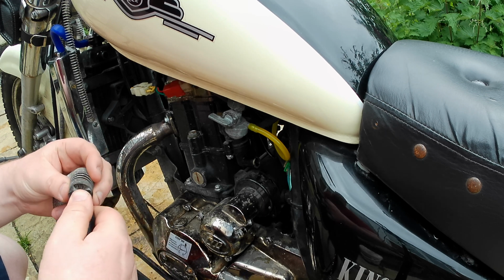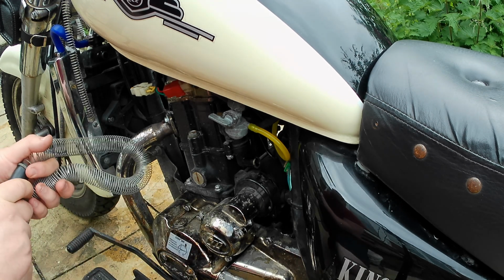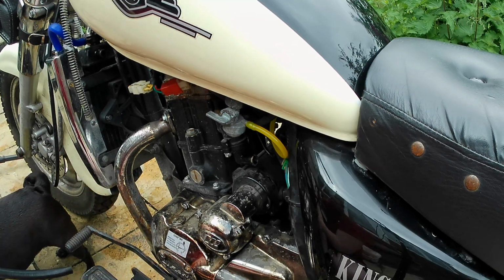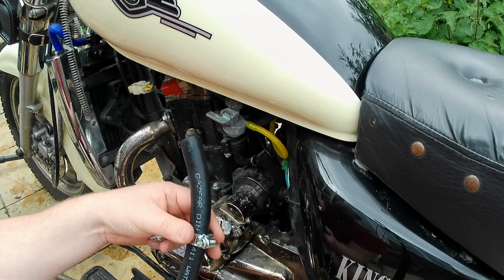Oh, it doesn't fit. The hell? They told me it was the same diameter, this pipe. I guess it's not. Yeah, that's not going on there. It's alright, it's not that important. We will, however, put 2 new hose clamps on it.